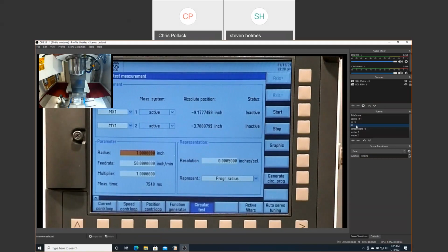But if I'm comparing it to a cut test, like I was doing on this part, I would want to use a radius similar to the part I was cutting. Additionally, I would probably want to use a feed that is common to the cut condition I'm trying to duplicate. So in this case, 50 inches per minute, you do have a multiplier factor here that will change the sampling time, or how long it takes for the measurement. Usually I'll leave it at 1.